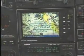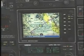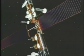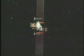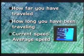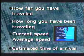A standard GPS receiver will not only place you on a map at any particular location, but will also trace your path across a map as you move. If you leave your receiver on, it can stay in constant communication with GPS satellites to see how your location is changing. With this information and its built-in clock, the receiver can give you several pieces of valuable information like how far you've traveled, how long you've been traveling, your current speed and your average speed. Also, the estimated time of arrival at your destination if you maintain your current speed.